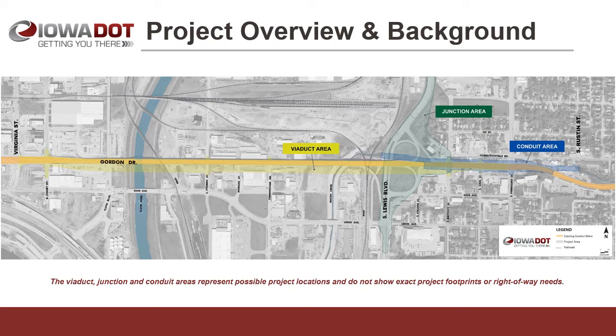In 2002, the Iowa DOT completed a study that provided an initial review of possible improvement options for the viaduct. Due to the condition of the structure, it was determined the viaduct would need to be replaced. Since then, the Iowa DOT has provided significant repairs to the viaduct. However, the load capacity of the bridge remains limited, and maintenance costs continue to increase.